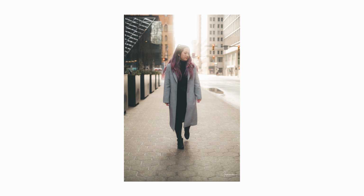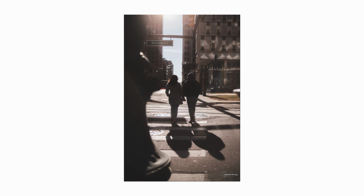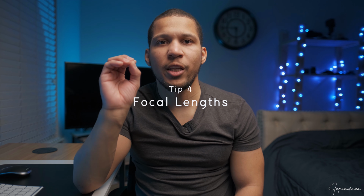Now this is especially important when it comes to storytelling. It doesn't matter if you're in downtown Detroit or the surrounding suburbs. Showing people the environment you're in will help submerge them into your content. You may see this on Instagram where you have photographers taking photos of someone downtown or on a landscape photo, and what that does is help give contrast to that image by showing how small your subject is to the surrounding environment. Tip number 4, focal lengths.